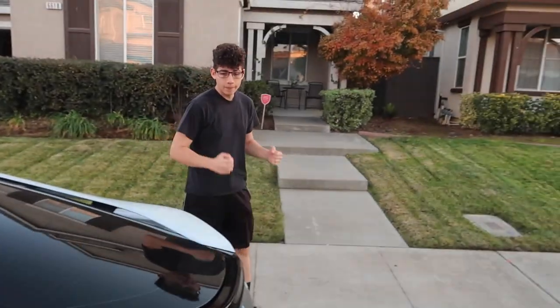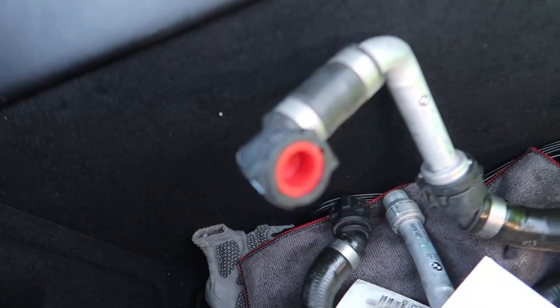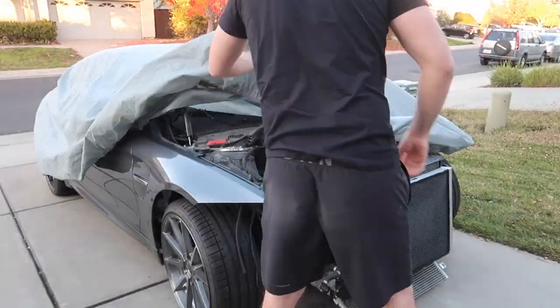All right, guys, so we just made it home with the new hose. They actually gave us the complete hose line, even capped it off, which is pretty cool to make sure no debris or anything gets in there, or if anything leaks from it, one or the other. But yeah, let's just go ahead and hook that thing up.